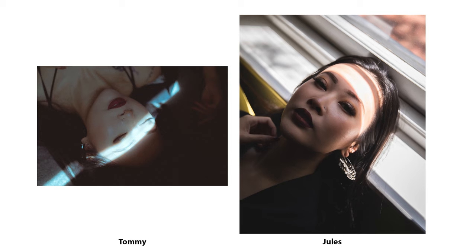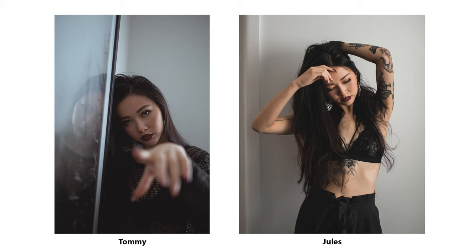I think the major difference though is in the editing style. These seem to be at opposite ends of the spectrum. You can see with Tommy's, he's gone with this really cool, moody sort of look, added a little bit of grain to it, which gives a cinematic, almost film vibe. Whereas with mine, I've gone with a little bit warmer tones, a little bit of a cleaner look, which again probably leans to that little bit more of a fashion background that I have.